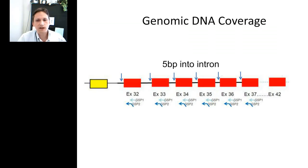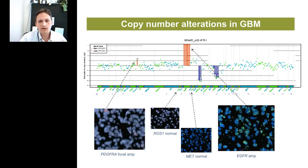CNVs, we look at CNVs, and commonly every case that we run through our genomic DNA assay, our solid tumor assay, gets CNV coverage. We do this simply by looking at the read coverage. In this case, we're looking at several exons and introns. Five base pairs into the introns allows us to do read counts at those positions. Obviously, you would not be getting RNA interference for reads that extend into the intron. So almost all of our GSPs are within exons, and if those read into introns, we can just read those and take the median of those over particular genes and then normalize that data, and that gives us our CNV coverage. We've been happy with it.